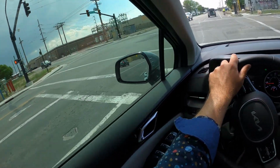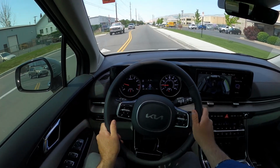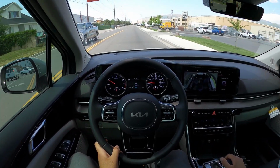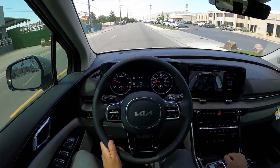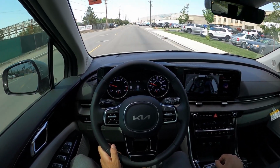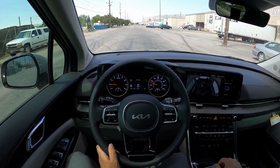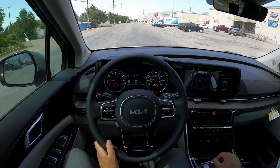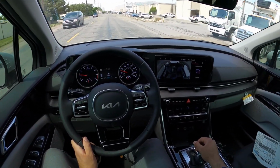Now the one thing that some of you might see as a downside with this is it's front wheel drive. But something to note, if you live in a place like here in Utah where you've got winter for a large portion of the year, snow tires, front wheel drive does fine as long as you've got good tires, frankly. So tires seem to do more than anything else with a vehicle, at least in inclement weather conditions.